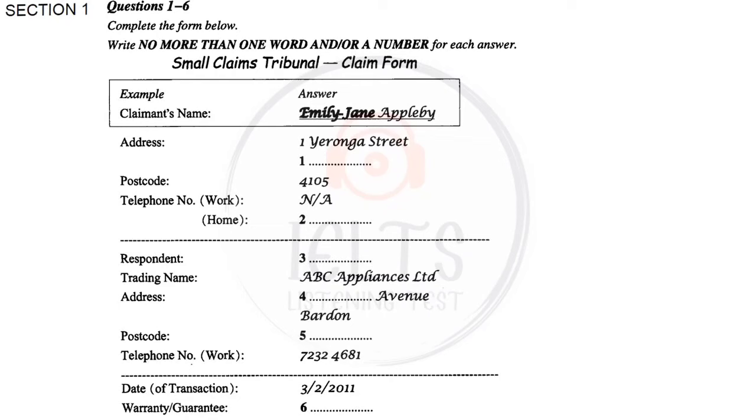I've never done that before. Can you help me? Yes, of course. The first part is for your, the claimant's, details. Where do you live? At 1 Yoronga Street, Durham. How do you spell Durham? D-U-R-H-A-M. Of course, I should know that. But it's just one of those names that sounds quite different from the way you spell it. It is confusing. I've seen it spelt with two R's.